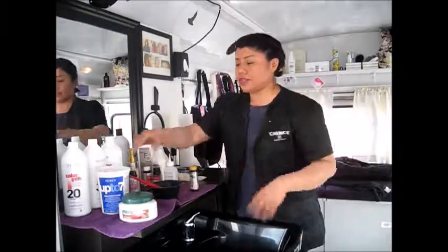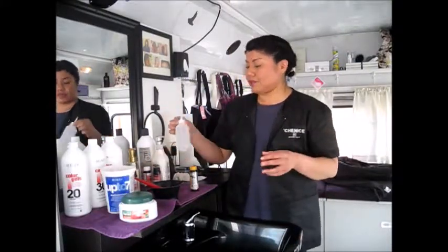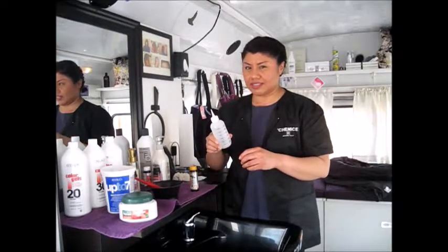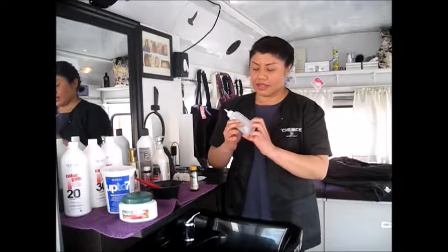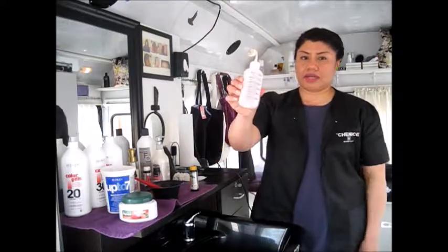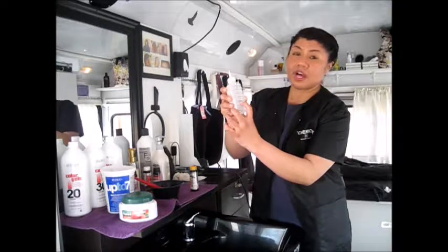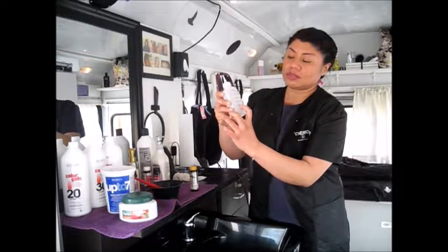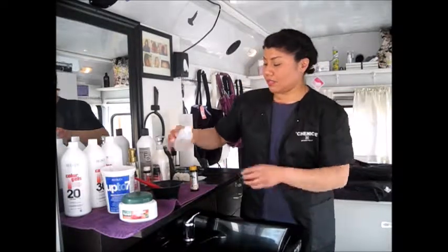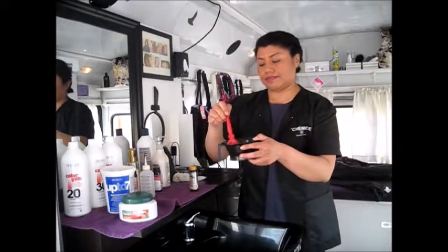So as you see, I also use my Redken bleach. If you're going to be coloring your hair at home, I'd rather you go to a stylist and support them. But if you have to, then get a bottle like this. If you're going to put 2 ounces of color, then you're going to put another 2 ounces of developer, which should bring the total to 4 ounces. You put it in there, and then you start mixing it.